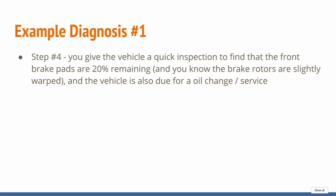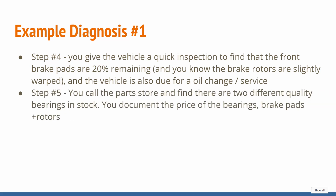Step number four, you give the vehicle a quick inspection and find that the front brake pads are only 20% remaining, and we had a pulsation with stopping, so we already know the brake rotors are slightly warped. Also, the vehicle is due for an oil change. Step number five, we call the parts store. We find that there are two different quality bearings in stock. I write down both prices. You document the price for the bearings, and the price for the brake pads and the rotors.